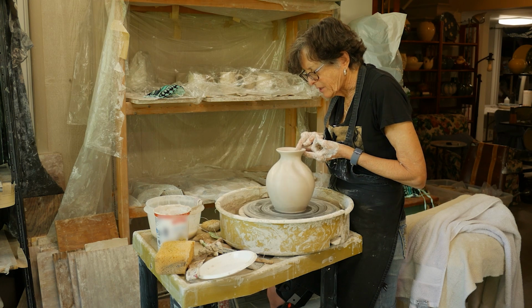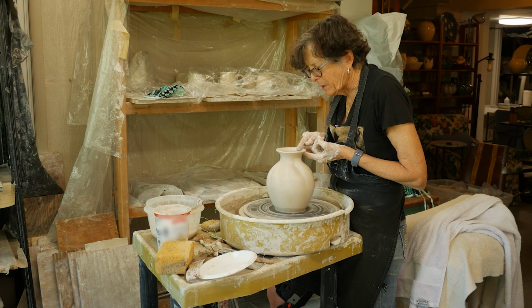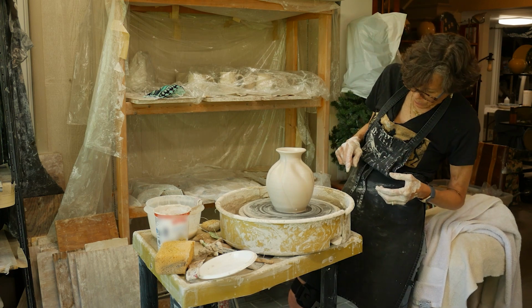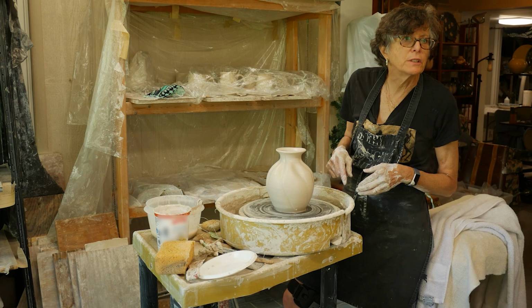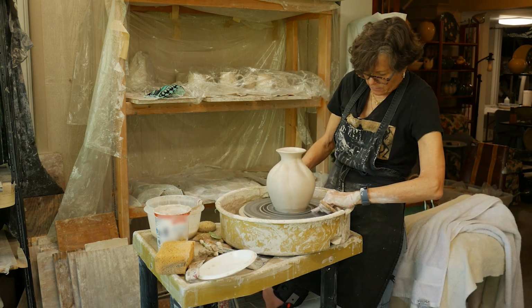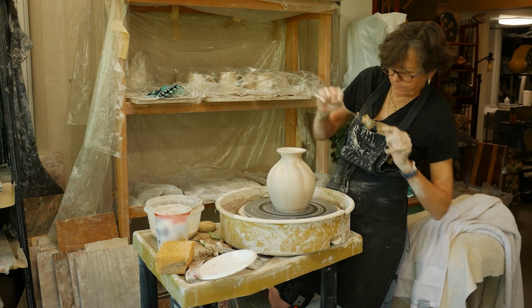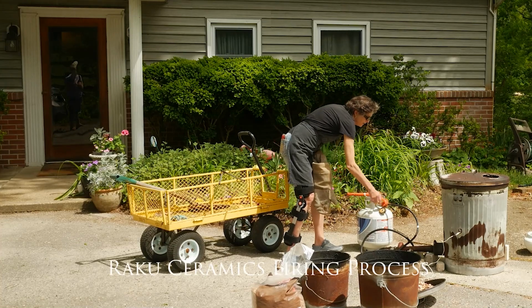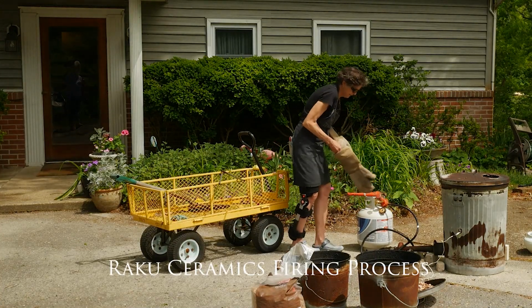I just like the process of making marks on the clay. You know, it makes it interesting. So I'll groove those a little bit deeper when it sets up, and so it'll be even more defined, and I'll give it an interesting foot before cutting it off. There you go. And that's off. Okay, turning off the gas.